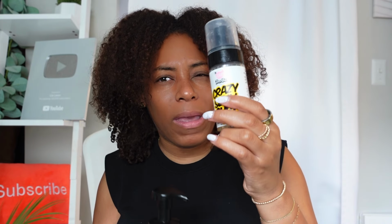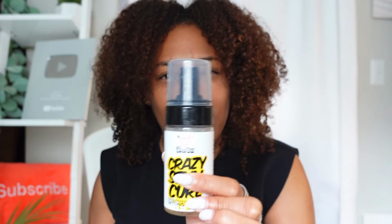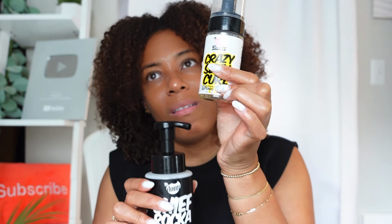I think making the change from Mousse Def to Crazy Sexy Curl, that was enough of a change. Like I could see enough of a switch between those products. I think this takes away. This is like going down a bit from this product, if it makes sense. Like you have this superstar, one of a kind. This adds a little bit, and then you have this. I don't know what this is doing that makes me say wow.